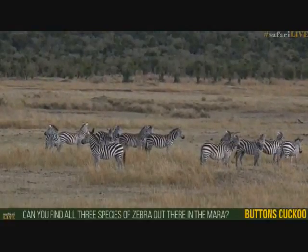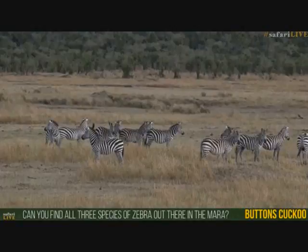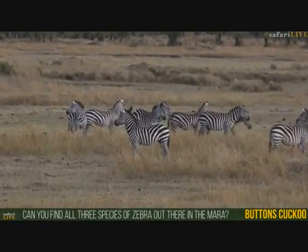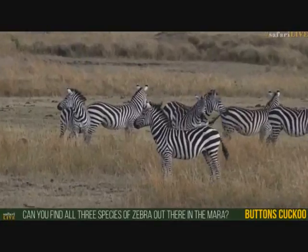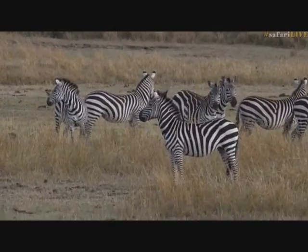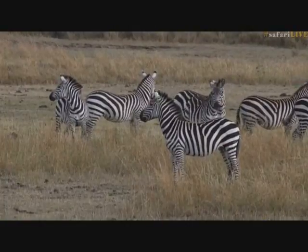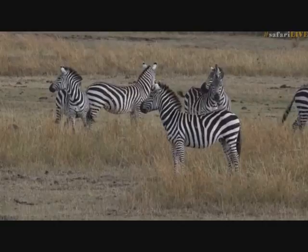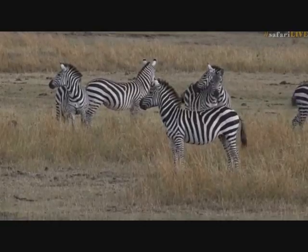Buttons, you're looking at these zebras and wondering if we can find all three species of zebra. No, Buttons, we cannot. The Grevy's zebra is up north in the Samburu region, and the mountain zebra is down in Namibia and in the Cape of South Africa. So no mountain zebras. This is the plains zebra, the same species, different subspecies, as the zebra that you'll see at Djuma.